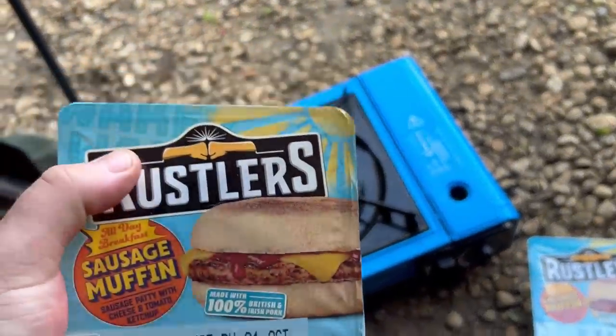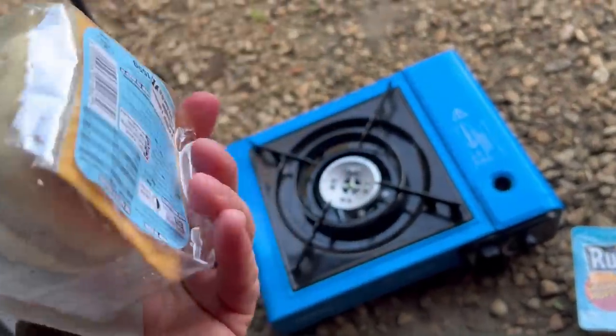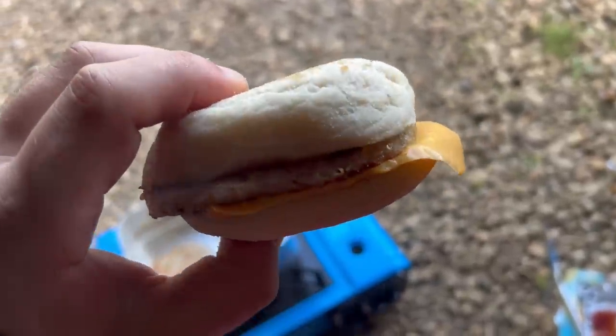And this is exactly what I was talking about. The sausage muffins from Rustlers. Oh my God, they're a pound with a Tesco's Clubcard. Bit of cheese, bit of ketchup. They go down a treat. Look at that little naughty breakfast muffin.